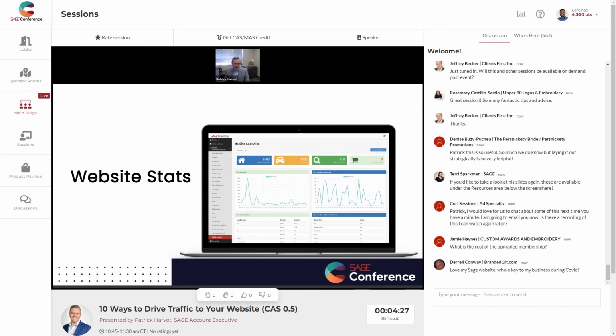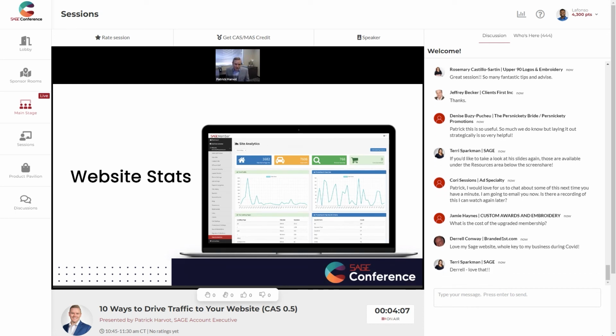Depending on whether you have a Sage site or an outside site, there's probably some kind of analytic feature. I know for a fact, at least on our Pro or Pro Plus level, you have access to the top searched keywords. You can see where your traffic came from, and you can choose different date ranges. So think about this. What was the most searched product on your website last month? Do you know that? And do you have access to know that?